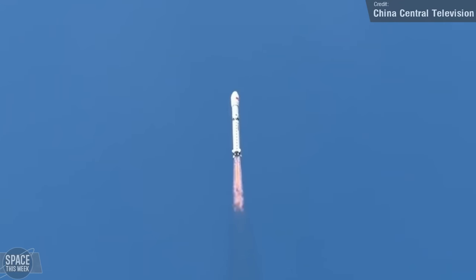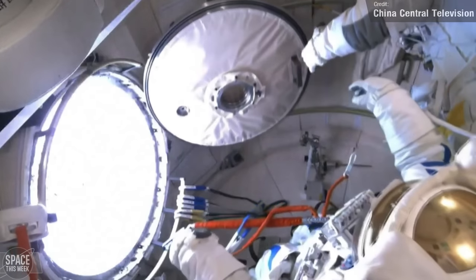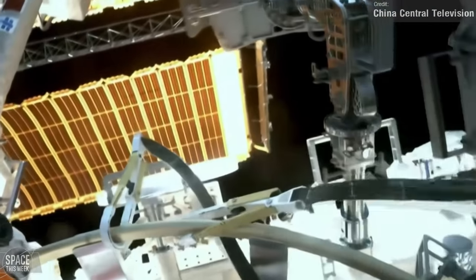In further China space program news, the crew of the Shenzhou 16 mission have completed their first spacewalk. On Thursday, astronauts Jing Haipeng and Zhu Yangzhu embarked on their spacewalk, which lasted about 8 hours. The EVA involved completing several tasks.